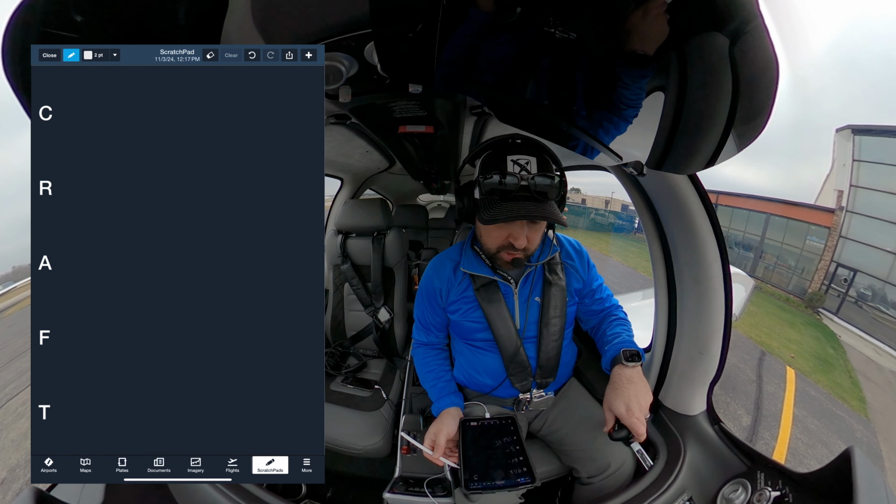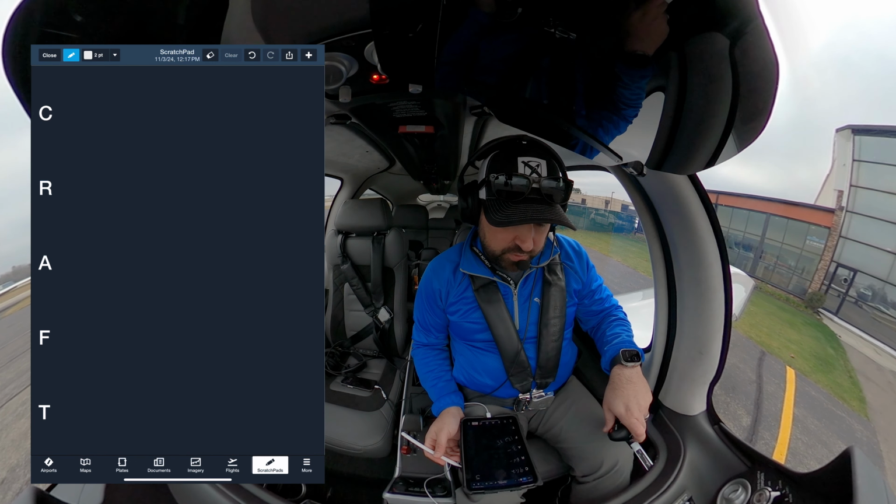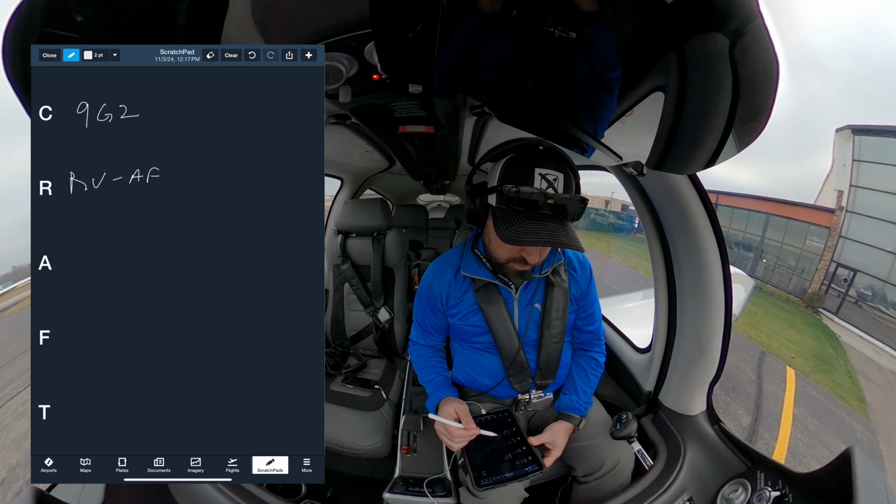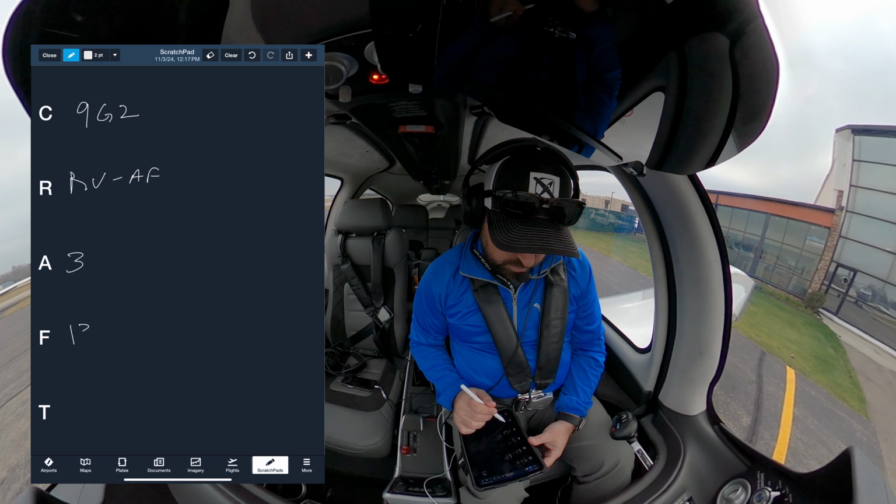Ground, Cirrus 524 Charlie Charlie and IFR to 9 Golf 2. Cirrus 524 Charlie Charlie, planning ground clear to 9 Golf 2 Airport via radar vectors as follows. Climb and maintain 3000. Departure frequency 132.35. Squawk 5114.